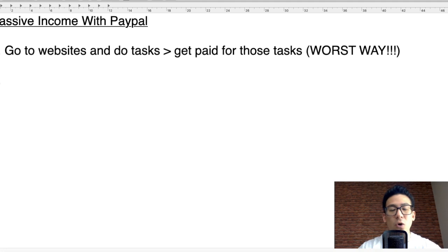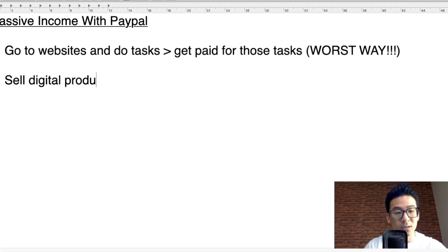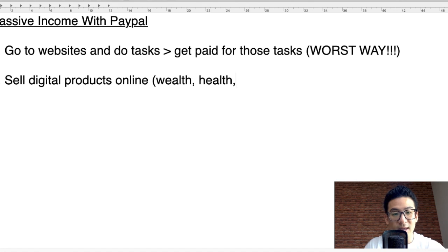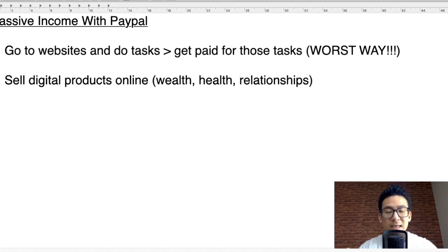So let's just call this method number 2, all right? This is how this really works, okay? The real way to make a lot of money through PayPal, all right, is to sell digital products online. Okay, you sell other people's digital products, and literally you can choose any industry you want. Here are the 3 big industries: anything in wealth, anything in health, and anything in relationships. These are the 3 biggest industries in the world.